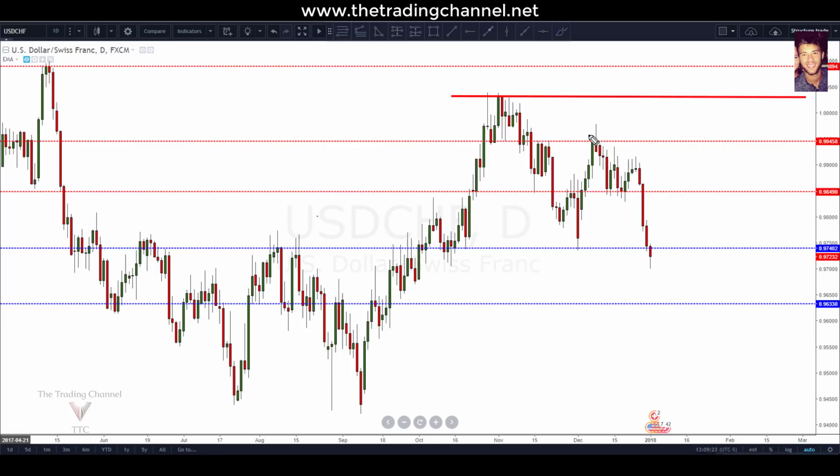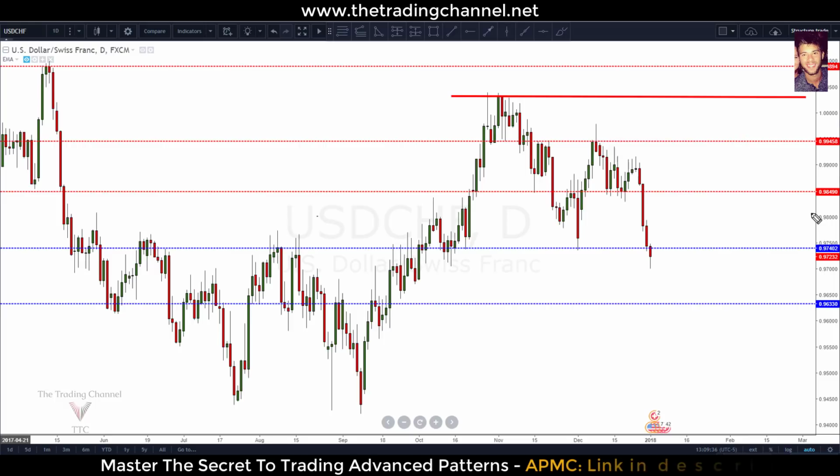After that, we'll be looking up here at 0.9945. This area that's acted as resistance and support in the past as another possible area for resistance out of the dollar Swiss. Now we'll go ahead and move on to our final pair in the video, which is going to be the Aussie dollar. That's what we're paying attention to on the dollar Swiss.